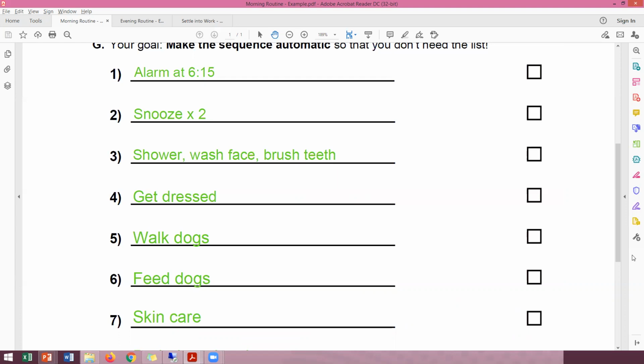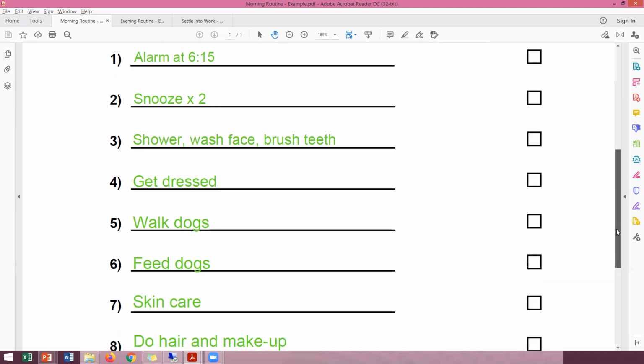If you're a sleepy person in the morning and you are tired and can't function, you might want to consider steps in your evening routine that will make your morning routine easier for you. Then, because I have some dogs, I take them out, I walk them, and I feed them.